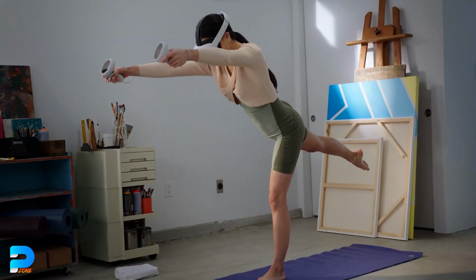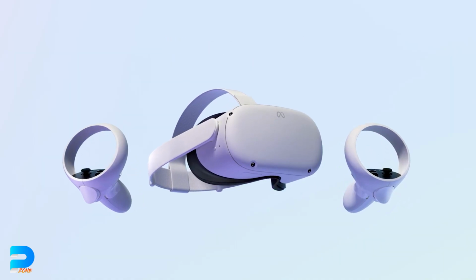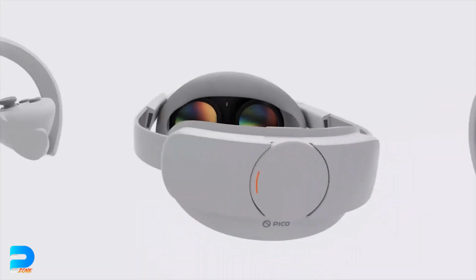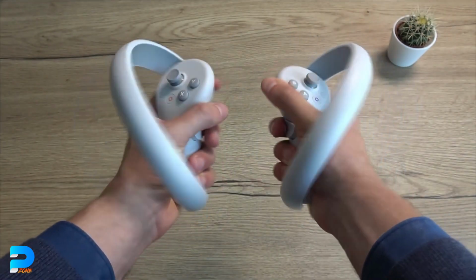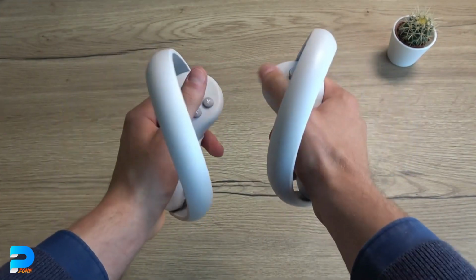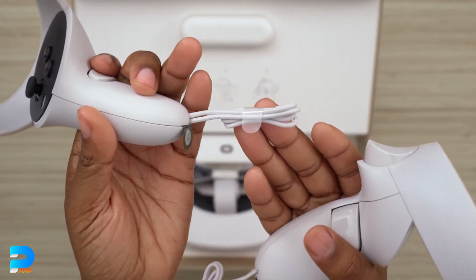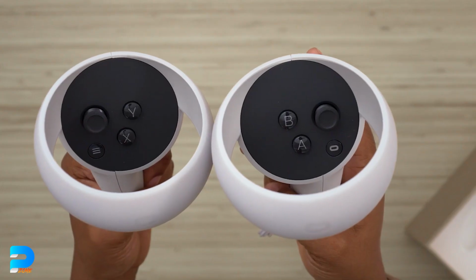The controllers for the Quest 2 are a little bit bigger, and the tracking ring is on top. The controllers for the PICO 4 are a bit smaller, and the tracking rings are on top, going from back to front. This means that you can hold them a little closer together than you could with the Quest 2. Now, I really like both the PICO 4 controllers and the Quest controllers. The controllers for Quest 2 feel a little bit more solid and better made, so I'll give them a plus here.